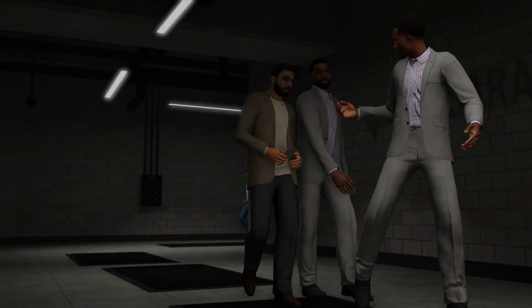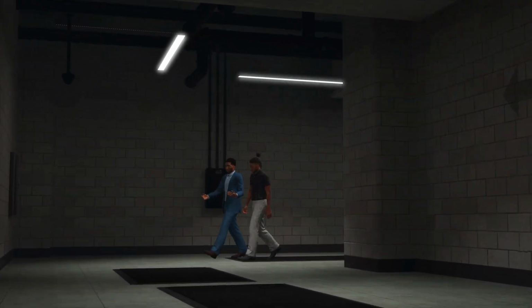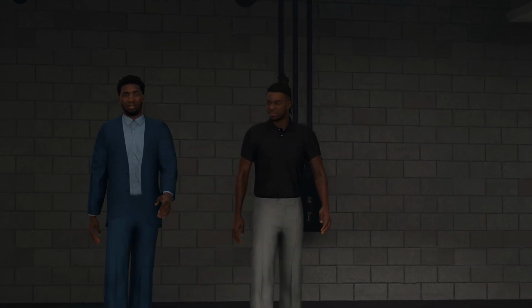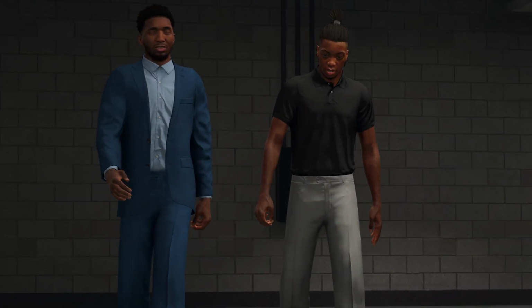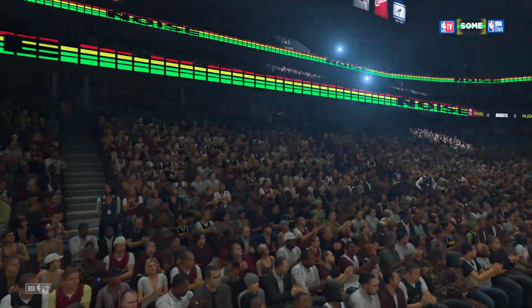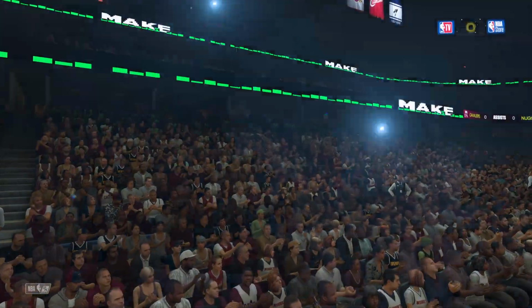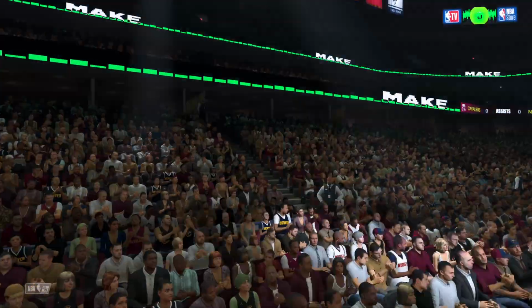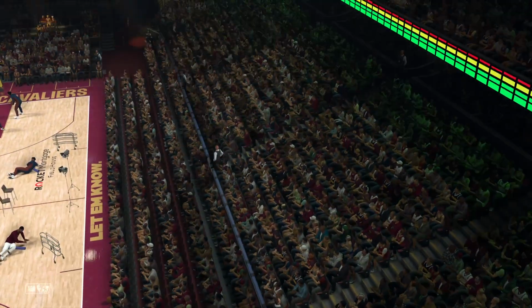And the Cavs trying to get a win at home and dressed for success. Welcome, sports fans. Thanks for joining us. It's the NBA on 2K Sports. I'm Kevin Harlan, joined by Greg Anthony and Richard Jefferson, with David Aldridge roaming the sideline.